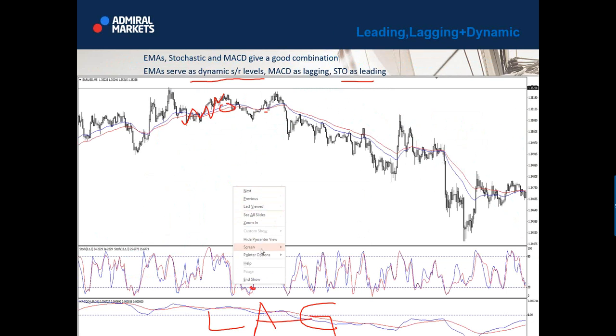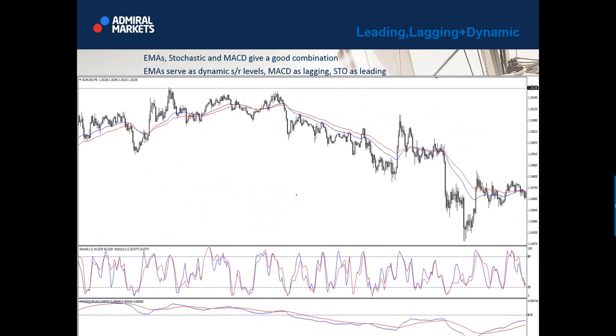So once more, I will give you the most important points for a good system, and afterward I will show you what a bad system looks like. A good system should have one leading indicator for capturing the entries. Let's say this is stochastic. One lagging indicator or momentum indicator for capturing the trend, which is MACD. And one dynamic support resistance level to see the bounce of an immediate trend. And this is dynamic support resistance EMA.